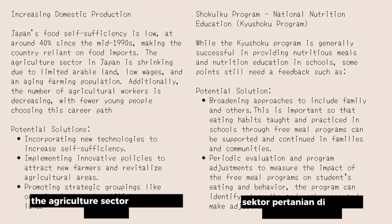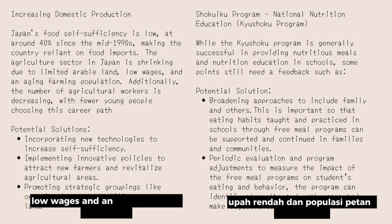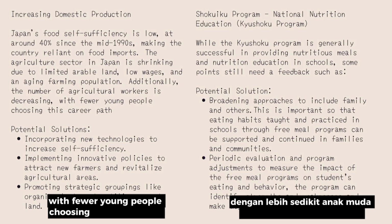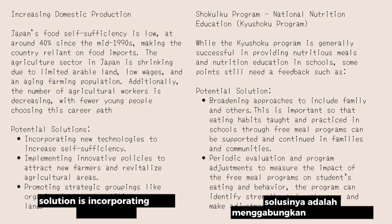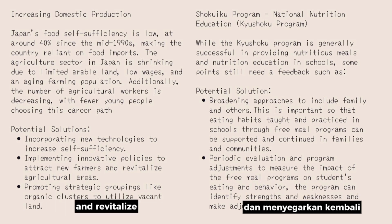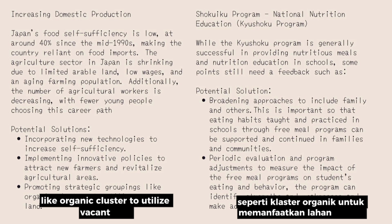The agriculture sector in Japan is shrinking due to limited arable land, low wages, and an aging farming population. Additionally, the number of agricultural workers is decreasing, with fewer young people choosing this career path. The potential solution is incorporating new technologies to increase self-sufficiency, implementing innovative policies to attract new farmers and revitalize agricultural areas, and also promoting strategic grouping like organic clusters to utilize vacant land.